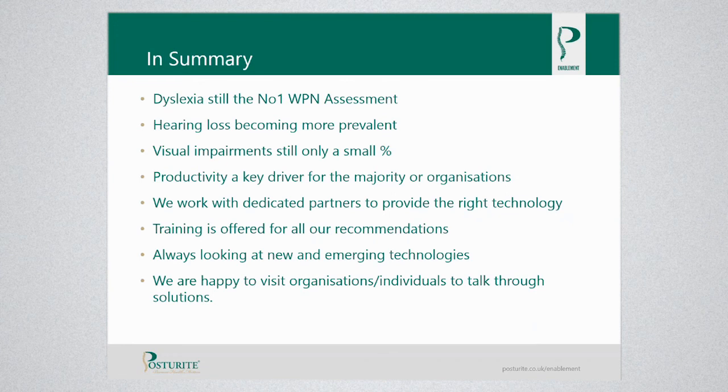And we're always looking for new and emerging technology. The Tobii Eye there and the Roger Pen, two of the things we've come up with the last couple of years. And lastly, I suppose, we're happy then to go into any organisations, talk to yourselves, and talk through the solutions. It's very easy to look at websites and videos and things, but you only get to know what people really need by actually going in and asking the right questions.